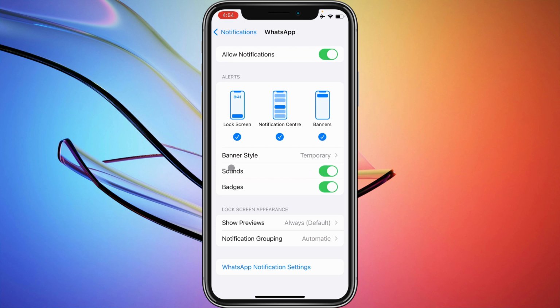After this, here you can see the option of sounds. If it is turned off, then you need to turn it on. After doing this, your problem will be fixed.